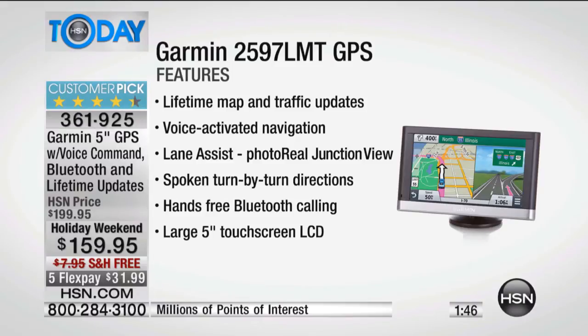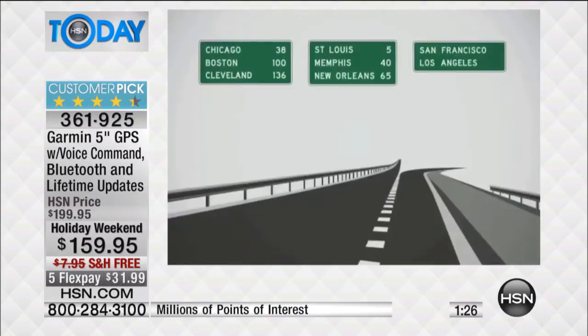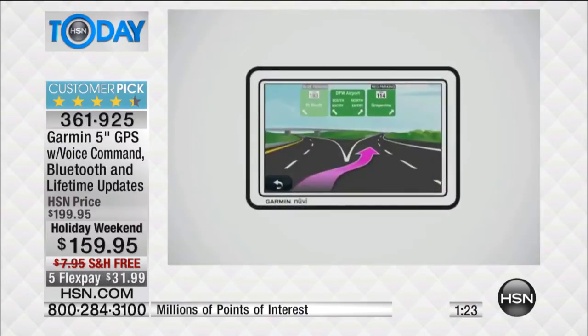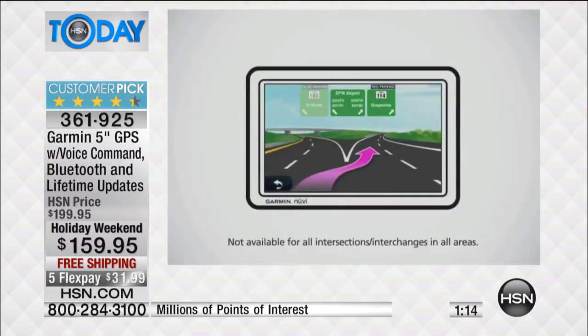Junction view gives you a 3D picture of what is ahead for you. So if you are an auditory person, it's got the auditory cue. She's going to talk to you. You can even do different languages, different voices if you want to. But if you are a visual person, you have the junction view. Junction view brings up, and there are over 60,000 of them, by the way, on the inside of this unit, a 3D photorealistic picture of a split in the highway. So there's no indecision. So you see sort of a visual cue before you get to that area. I love that. See that? And then, I love that too.